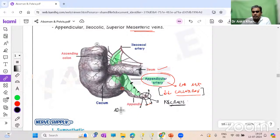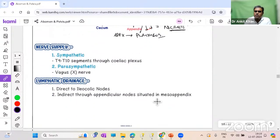So initially it was only limited to the appendix. Now that inflammation has reached the entire peritoneum. That is a serious situation now. Already appendicitis is serious, but then more serious.